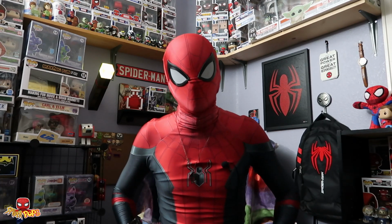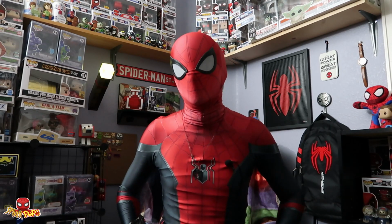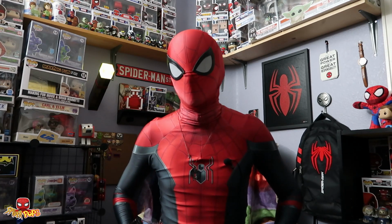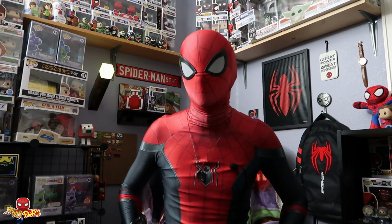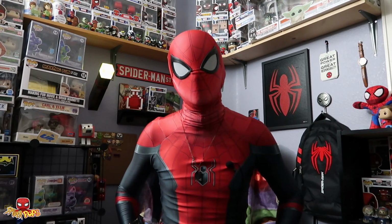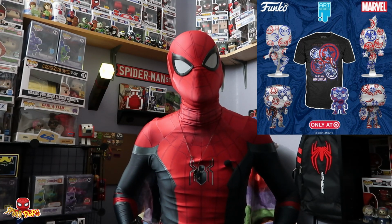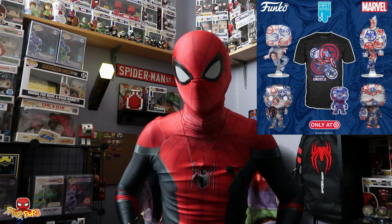They are going to be releasing a whole bunch of new pops with a really interesting paint job, similar to the Art Series pops, but kind of like Art Series got mashed into the Blacklight line, in my opinion. They're going to be releasing an Art Series Captain America pop in T, and a whole bunch of new Captain America pops, including our brand new Captain America Sam Wilson, in his new Captain America suit from Falcon and the Winter Soldier.